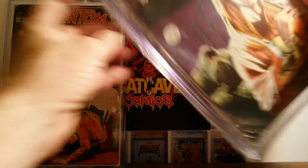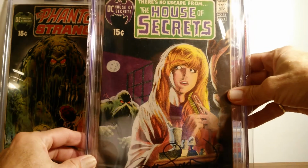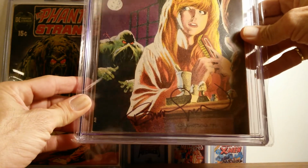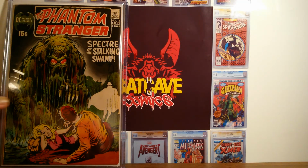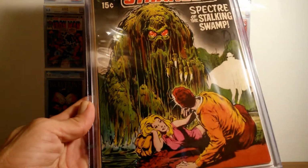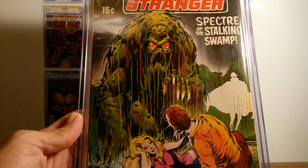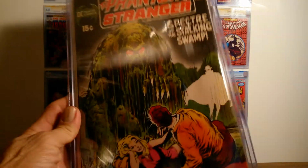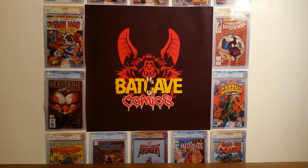My House of Secrets 92 popped a 7.0. And for this book, that's a pretty solid grade. Signature's right down there at the bottom if you can see it. And this one here is probably a solid 7.0, I would say. Maybe a 7.5. You know, the guy said it was in very fine condition. Who knows? But I'll take it. All right. We're winding down. We're getting there.